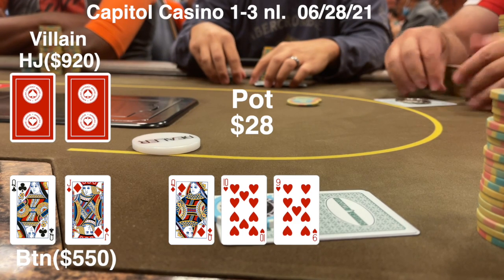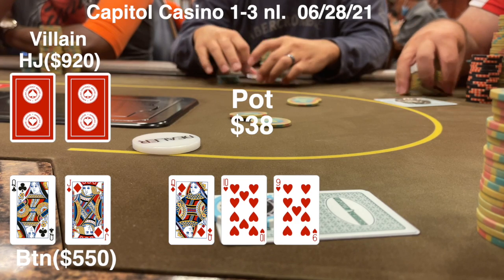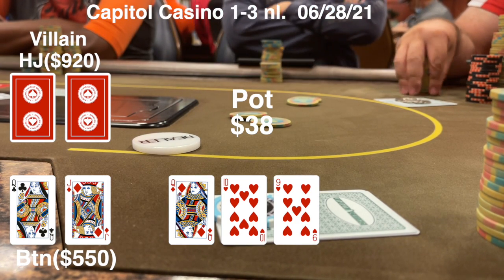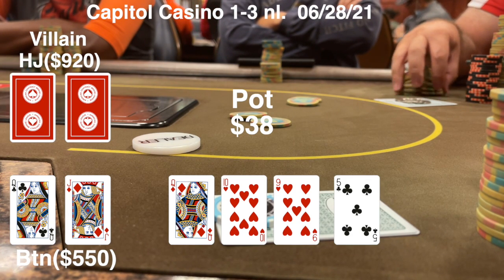Person in the hijack bets $10. I'm definitely going to put in the call, but I'm definitely not going to raise. I think a raise would be too optimistic. You're only going to get action from someone who has you beat or has a lot of equity to draw.